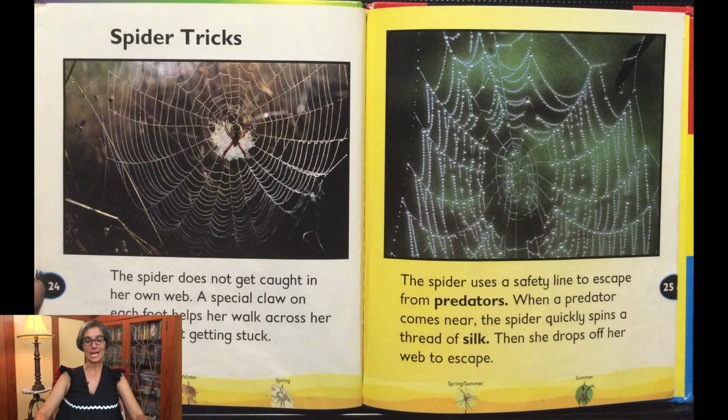The spider does not get caught in her own web. A special claw on each foot helps her walk across her web without getting stuck. The spider uses a safety line to escape from predators. When a predator comes near, the spider quickly spins a thread of silk. Then she drops off her web to escape.